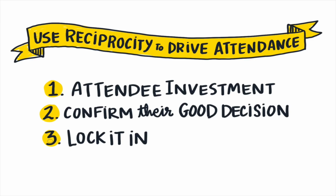But once they've invested, the next step is to confirm that they've made a good decision in this investment and to begin the next step of reciprocity. And you know, I'm a proud founder of an event called the Summit Series. The Summit Series is a big conference for entrepreneurs. The next one's in LA.